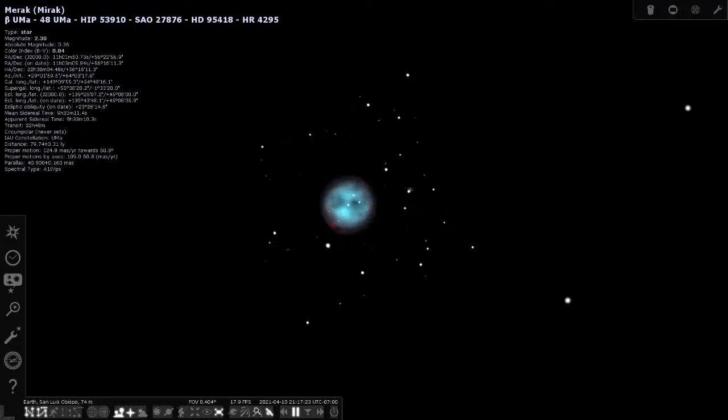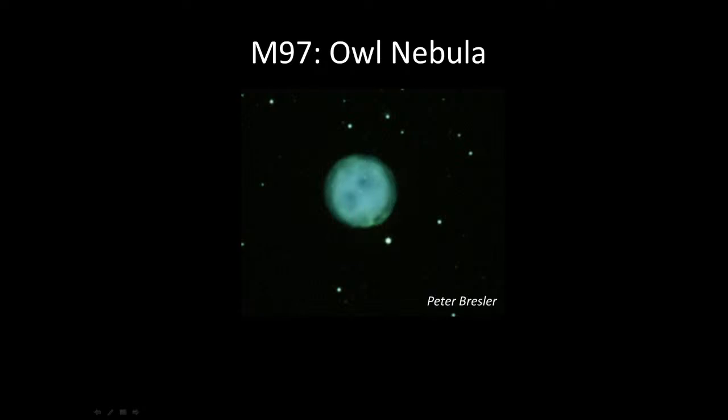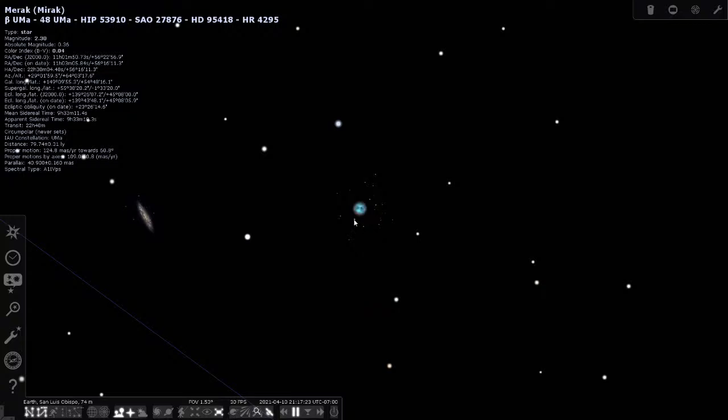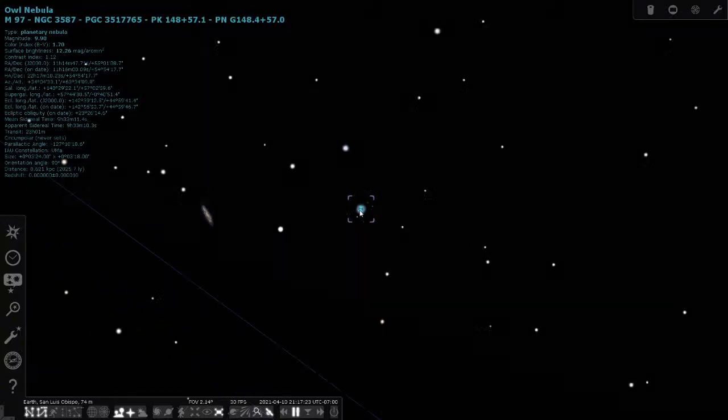Lord Rosse gave it the name the Owl Nebula because it reminded him of the face of an owl. He was using a 6-foot diameter mirror made out of speculum metal from Ireland. Wow. And he could see the two dark areas in there, and he just thought it was a good nickname. I think it's from the 1860s. So it's got a real history to it.